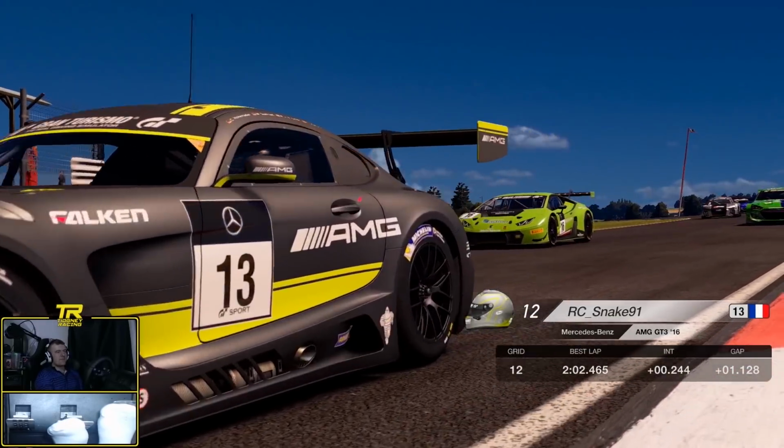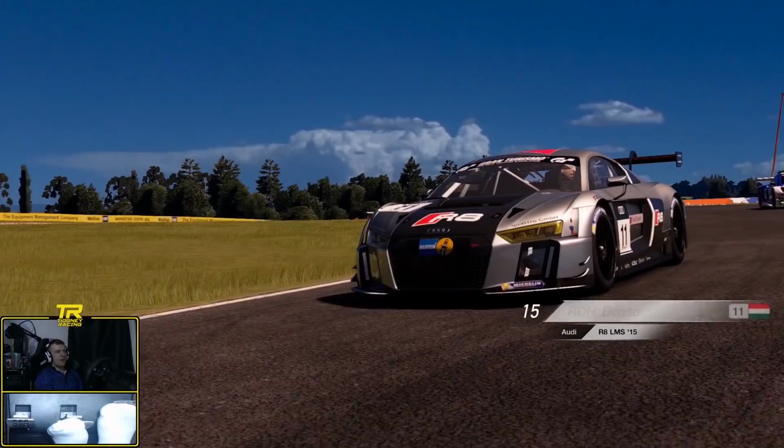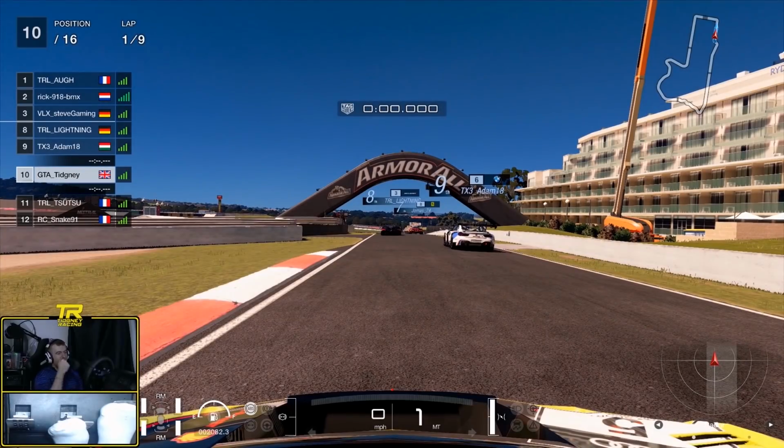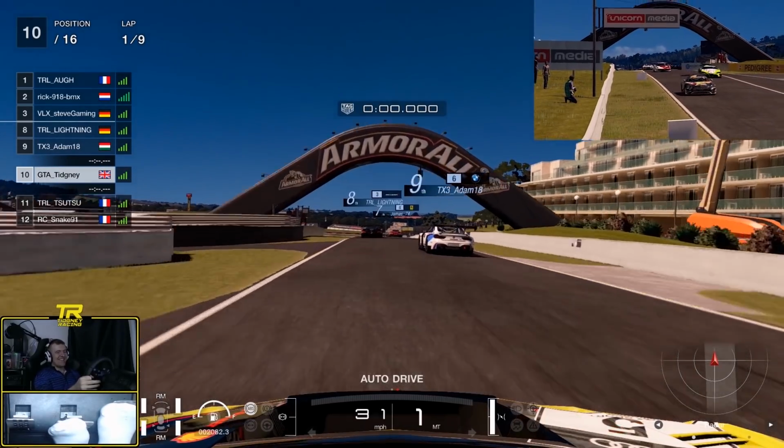Sutsu in P11, Snake in P12. Giangi P13 in the Lamborghini Huracan. Stefanzi P14, doing very well with that Hyundai. My Audi opponent there, Benito, and then we have a Pug there, rounding out the top 16. Pug Power still returning to these top 16s all the same.